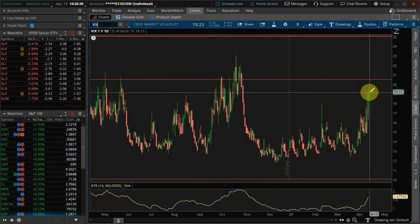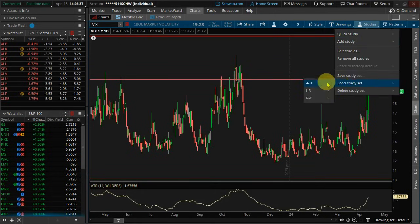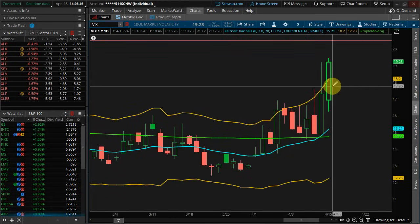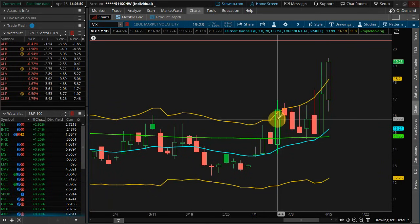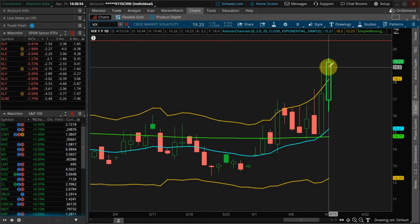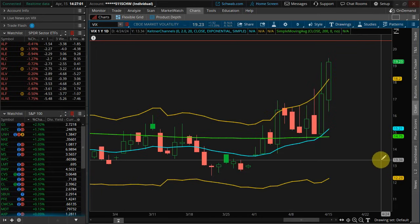So the big move that we had today, closing at 19.23, certainly looks big, but we can apply an indicator. I'm going to bring up the Keltner, I have a Keltner trend study set. It's just a Keltner channel with 2 ATR and 20 days. Notice today we closed above the 20-day Keltner channel for the first time since April 4th. That is our second trigger. So again, we're down greater than 1 ATR. The VIX is above the Keltner channel, the 20 and 2. This is another signal saying, hey, the VIX is high.